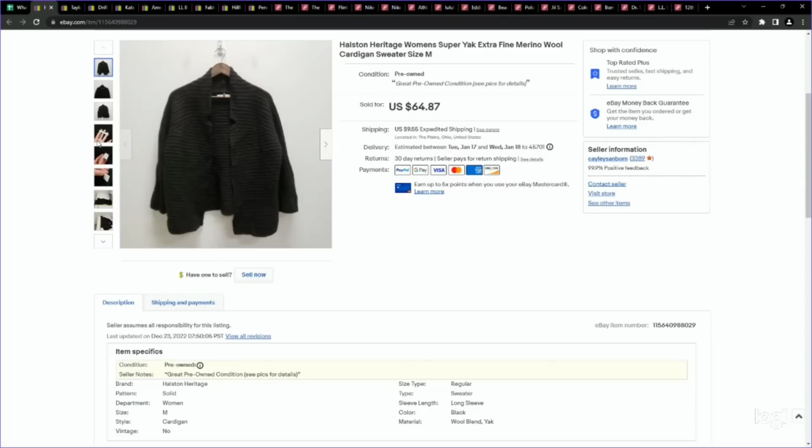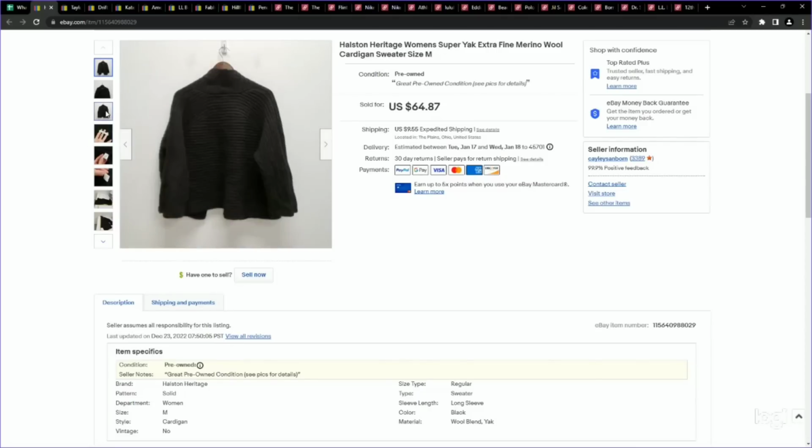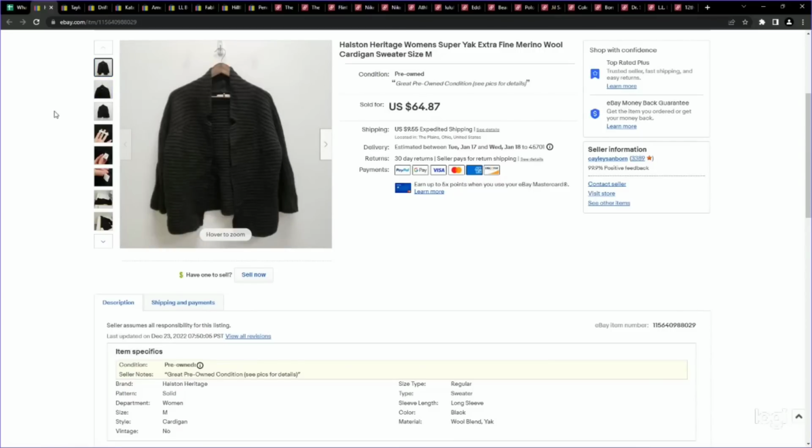This was a surprising sale. This is Houston Heritage. This is not a brand I normally get, but when I felt this, it felt super thick and high quality. I looked at the materials. It was made out of yak and extra fine merino wool, which anytime I come across something and I'm like, man, this isn't a brand I normally get, but it feels so high quality, you bet I'm looking that up with the materials because most of the time it's a good pickup.